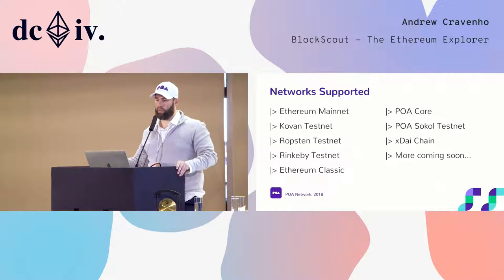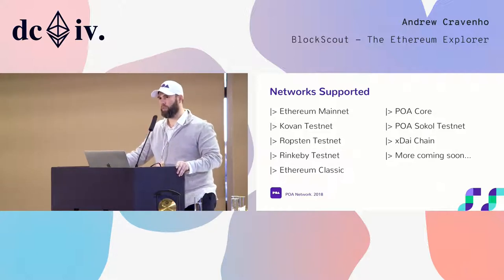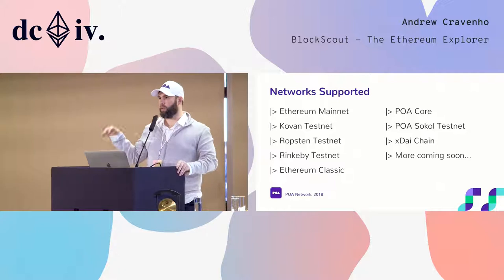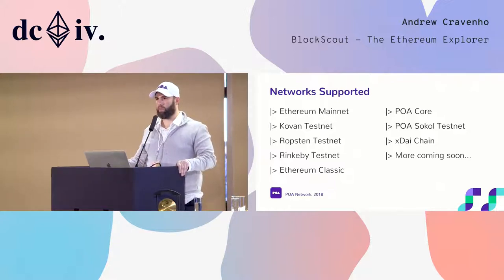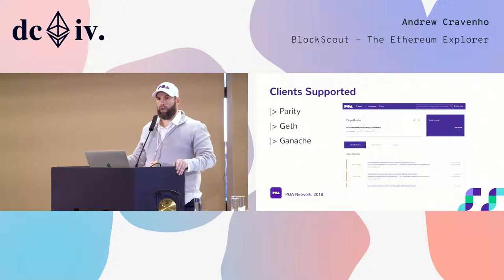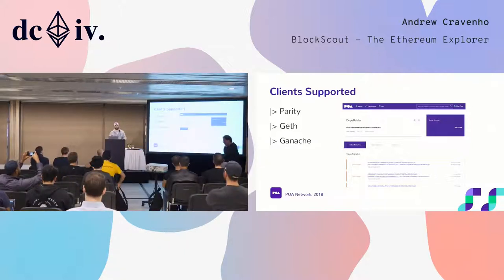All right, so we support 8 networks currently. Most importantly, Ethereum mainnet. We also support the 3 testnets of Ethereum, Kovan, Ropsten, and Rinkeby. Rinkeby will go live early next week, and we had to make some customizations there. We also support Ethereum Classic, POA Core, POA Sokol, and one of our hardforks of Ethereum mainnet, xDai chain. We support Parity, Geth, and Ganache. We are working on the internal transactions for Geth, so that should be enabled late next week.